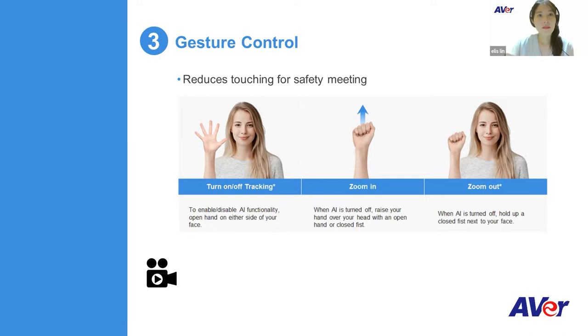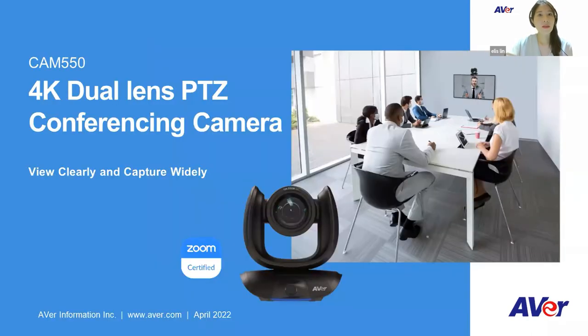The next one is the CAM550. CAM550 is our 4K dual lens PTZ conference camera. This is particularly designed for mid to large conference rooms. And as you can see here, it's a dual lens. This one on the top and the small one below.